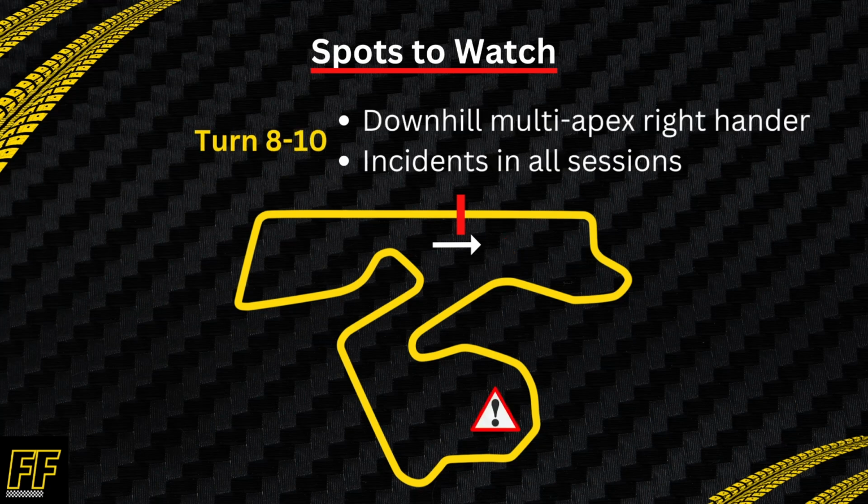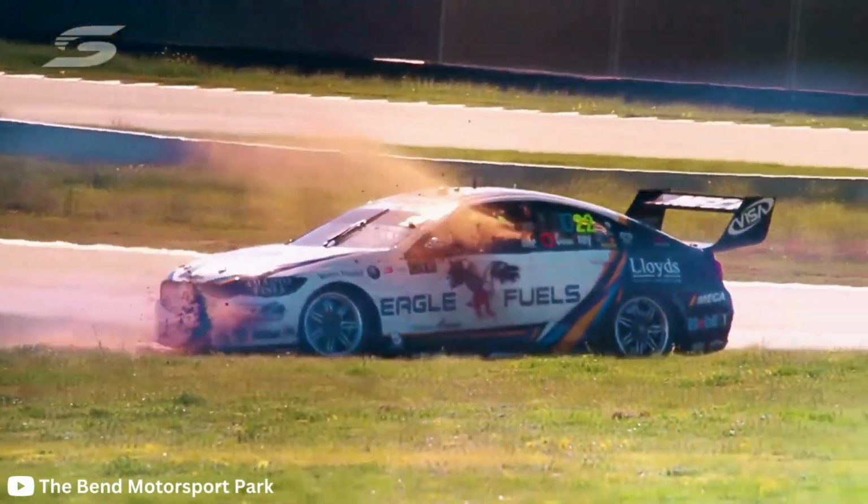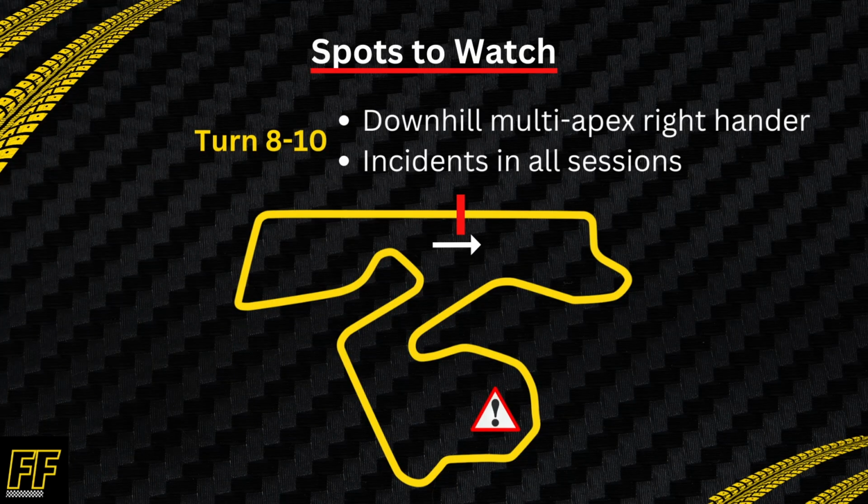And my final spot to watch is something to watch not just during the races, but the whole weekend. The sequence from 8 to 10 is really cool. It's a downhill multi-apex right-hander. It's kind of Turkey-esque, if you know that famous corner from that Formula 1 track, and we see problems down here in just about every session.